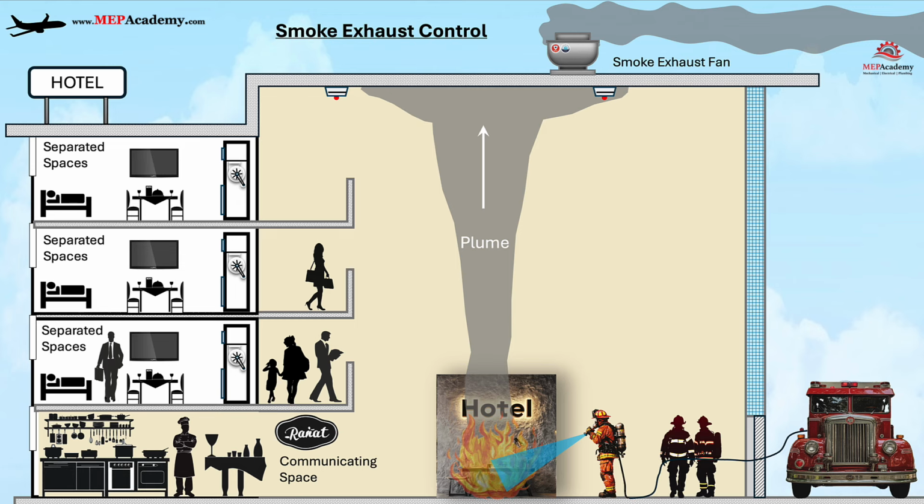The rising heat from the fire generates a vertical column of smoke and hot gases known as the smoke plume. This plume carries particulates, toxic gases, and intense heat toward the ceiling. As the plume rises, it pulls in the surrounding air, growing in size and cooling slightly. The plume's upward motion spreads smoke and heat vertically, reaching ceiling levels quickly, especially in tall spaces.